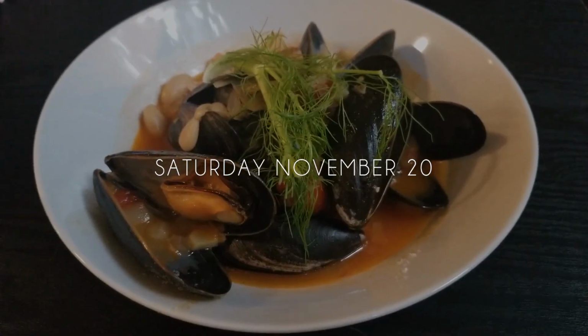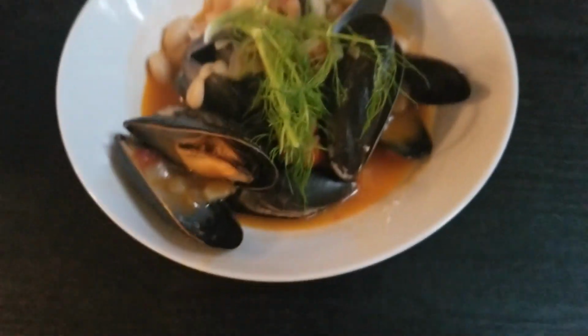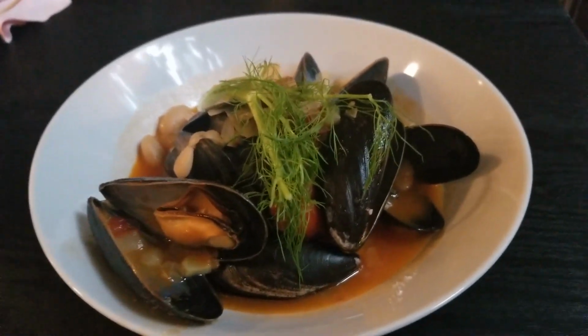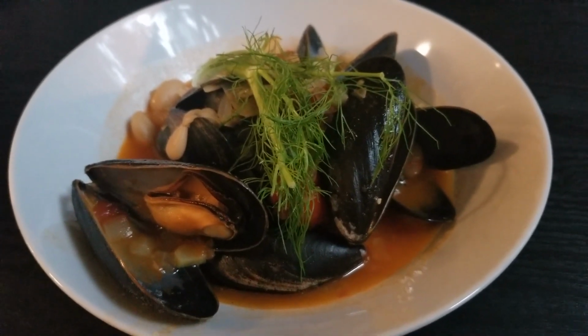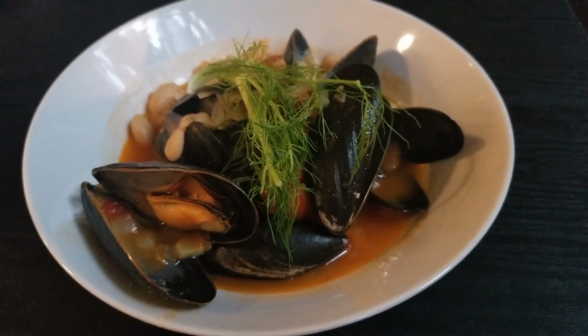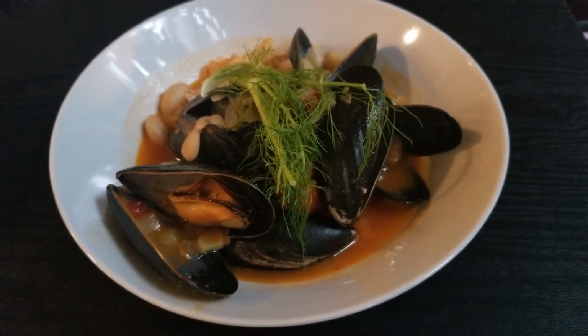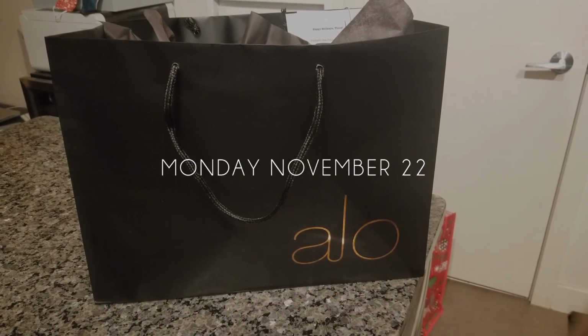It is hubby's cooking night number 3 and he made mussels! It looks and smells so good. I can't wait to try it. He went to St. Lawrence Market today to buy all of the ingredients, and he actually whipped this up pretty quickly. It smells delicious.